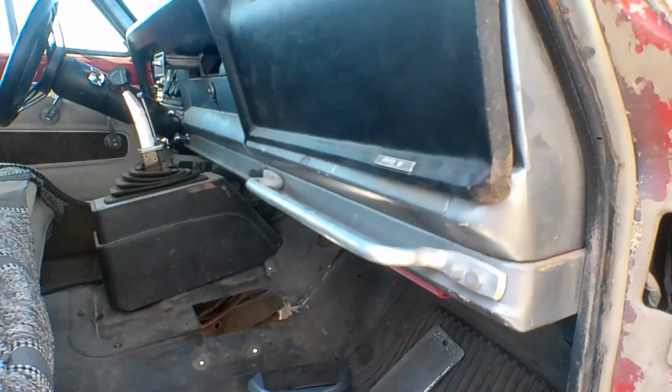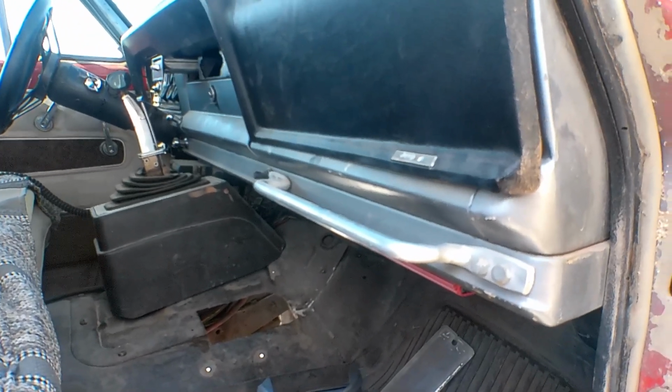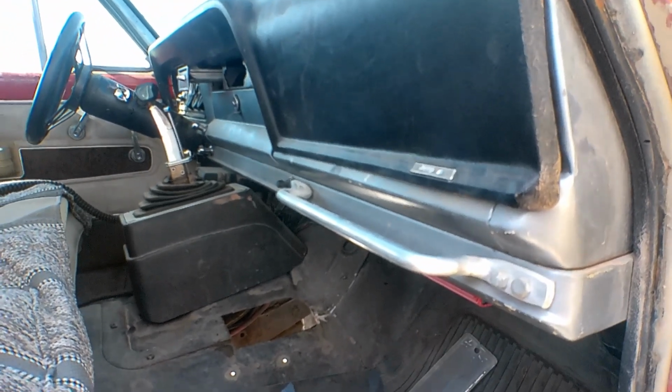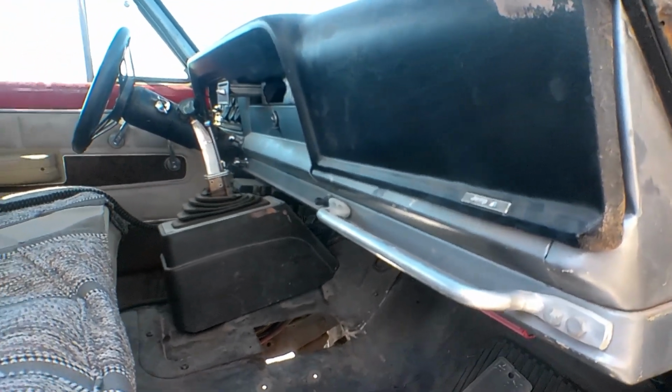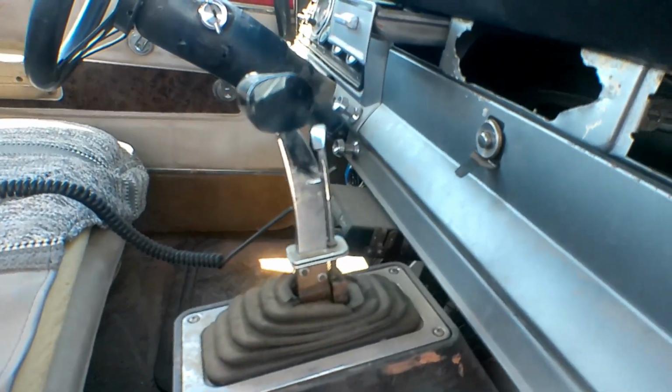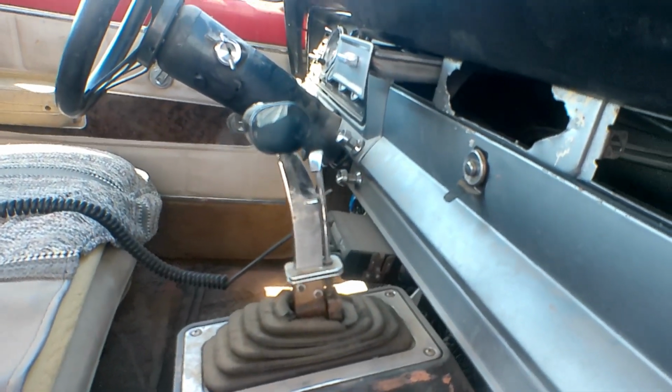That is the oh crap handle and loading handle for my wonderful wife Hillary. So everybody say hi to Hillary. She's running the camera today. And of course you can see we've got the B&M Mega Shifter, truck shifter. So that's something I put in.